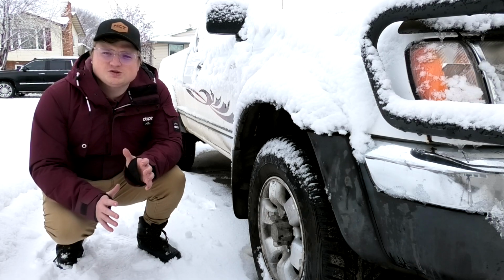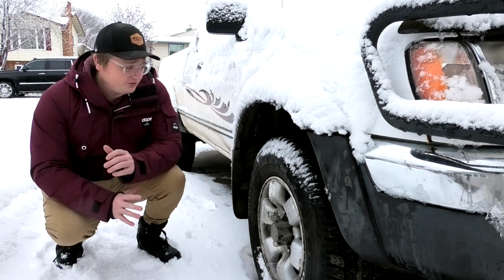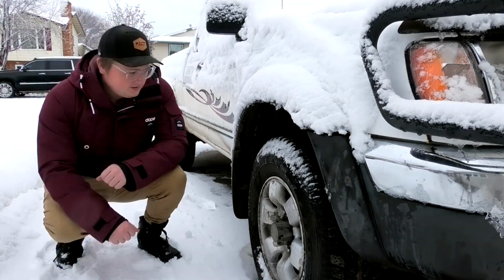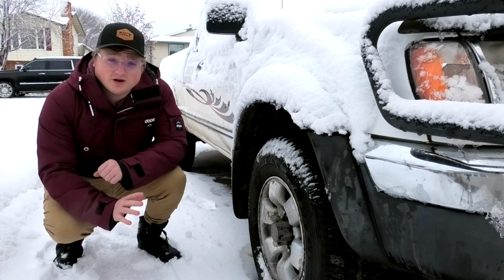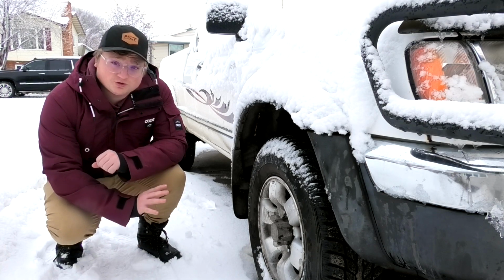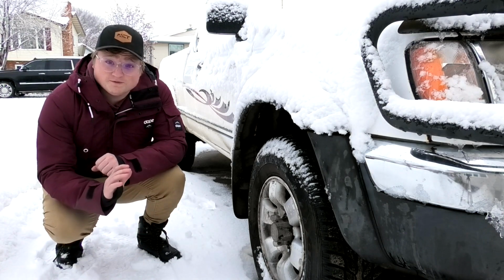If I was someone with a production budget, this is the part where I would go and install the most expensive set of winter tires you can buy, but I don't, so I'm not going to. This truck actually had a fairly high-end set of winter tires on it when I bought it, and I didn't have to pay extra because I bought it in June, so we're just going to run these ones. So far, they're working very, very good.